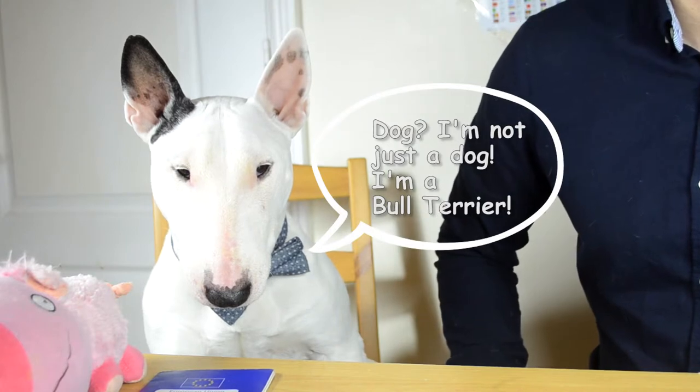Now, a lot of people ask us, how do you get to travel around Europe with your dog? Well, it's not easy, but it is possible. I mean, Bull Terrier, of course.